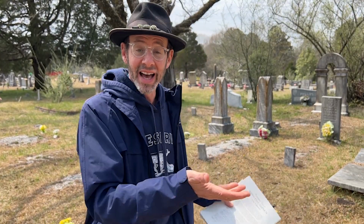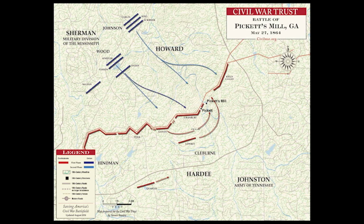And this is what Alexander P. Stewart felt was enough. One division could repulse a Union Corps at that point, and that's going to be the story of Pickett's Mill. When Howard moves in, he thinks he's not really facing much, but he's really facing at least 4 brigades under Patrick Cleburne. You've heard of some of them, Govan and Granbury and others, with some cavalry on the end there.